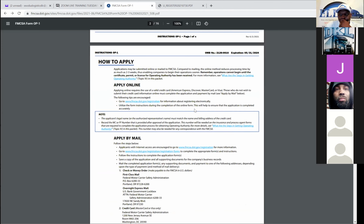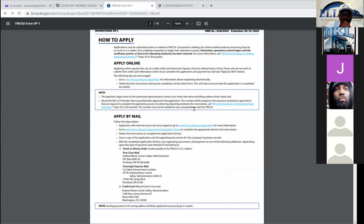No. The BOC-3 is something separate, so I would have to contact a third party to get that filed, or I could file it myself. No, so remember, in the BOC-3 section, I read that the applicants, when it comes to insurance and the BOC-3 or the process server, you cannot file that with the FMCSA. The actual companies that represent those things have to file it.